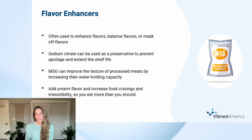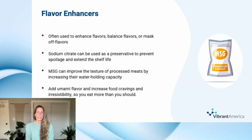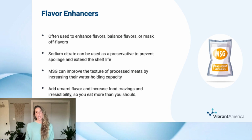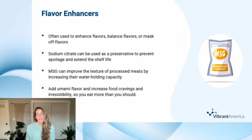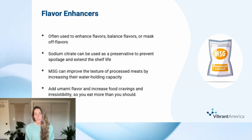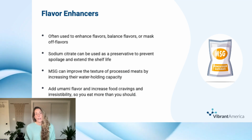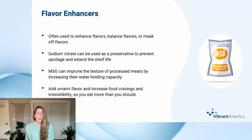Artificial flavor enhancers are used in food products to improve taste and overall sensory experience of the product. They are often used to enhance natural flavors, balance flavors, or mask off flavors. Additionally, some flavor enhancers can also be used to increase the shelf life of a product or improve its texture or appearance. For example, sodium citrate can be used as a preservative to prevent spoilage and to extend shelf life for certain food products. Whereas MSG can improve the texture of processed meats by increasing their water holding capacity.